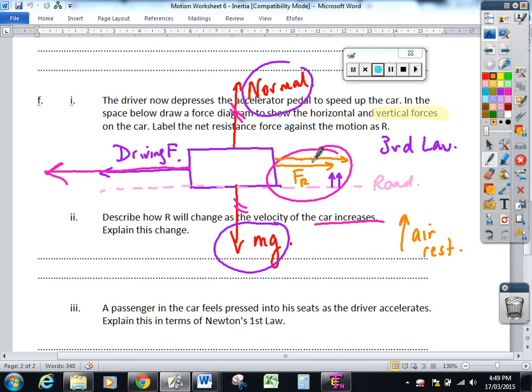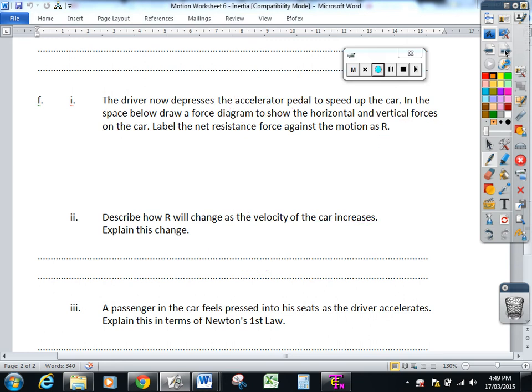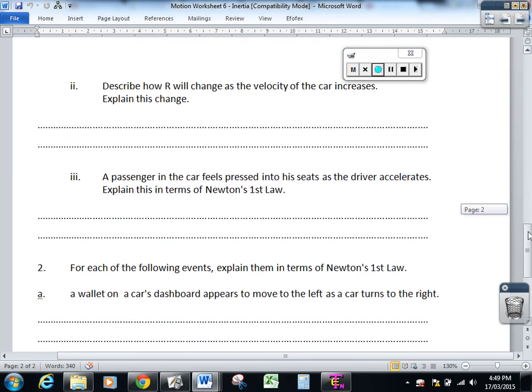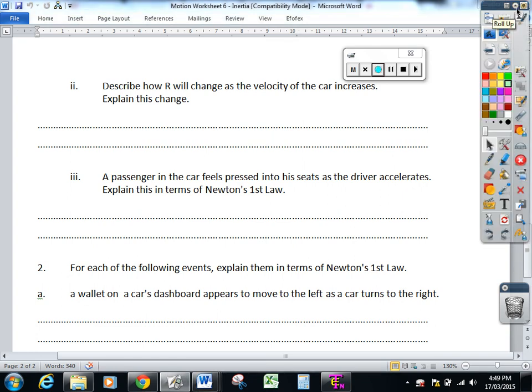And the last part here says the passenger in the car feels pressed into their seat when this happens. Why is that happening? Okay, so let's just put our person up here. There's the person, and we're just going to make a very, very simple seat. Okay, there's our seat.